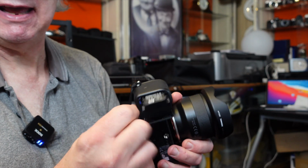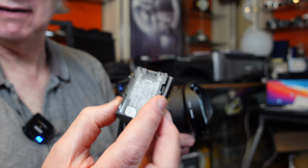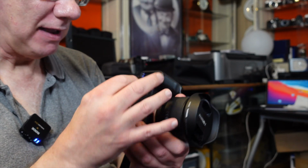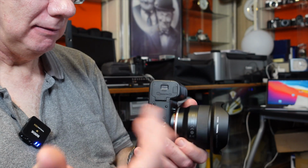I can understand Sony's dilemma. If they'd put a bigger, nicer grip on it, the camera body would have to be bigger, because it needs to be further away from the lens. So there were quite a few compromises. They didn't compromise on the battery though. They've kept the Z mount battery in it, and that is awesome, because that lasts forever and a day. It's a great battery, great design.